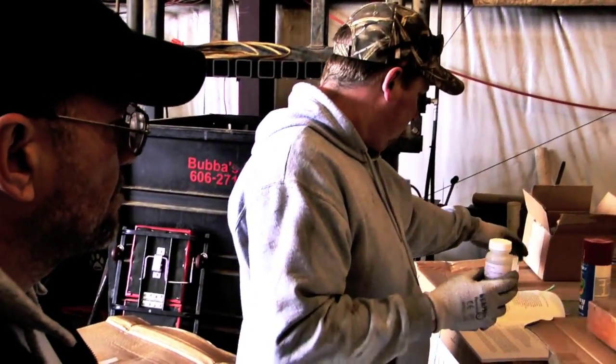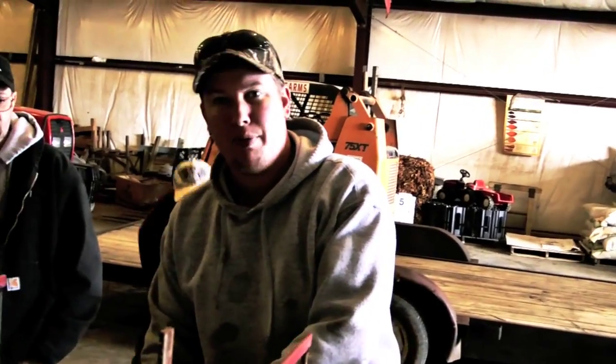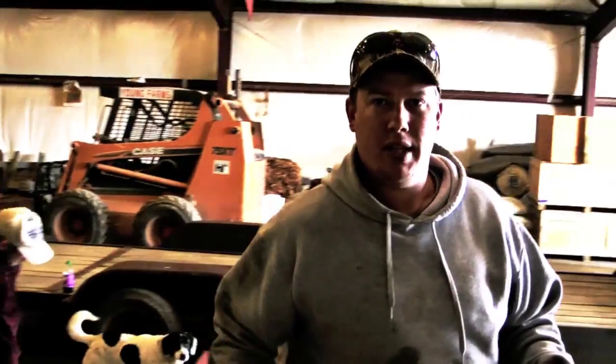There you go. Sitting around for a couple of weeks, and spiders have built a nest up in it. Well, this year, the first thing I did was take it apart, clean it, put it back together, and then we seeded 800 trays with it and never missed a lick.